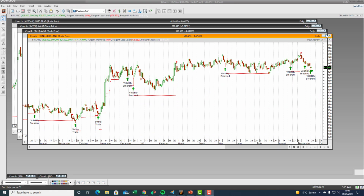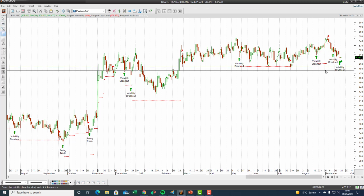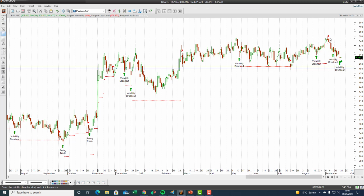Let's maximize that to see. Sideways moving pattern, so the AI's managed to give us some signal, volatility breakout there, another volatility breakout there. We currently have a new volatility breakout. As long as the price stays above these lows here, that should be okay. The stop loss is at 480 roughly there, so your volatility breakouts put a trading stop loss in at 480.